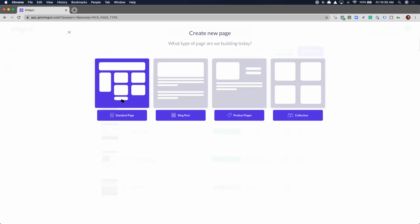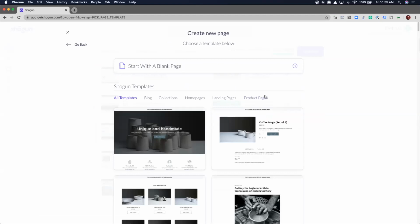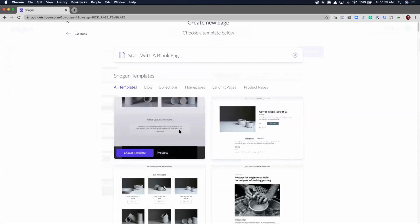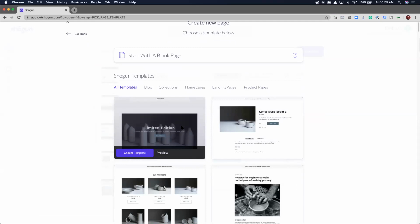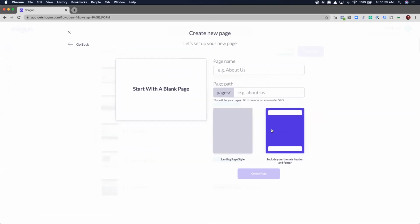So we'll use a standard page today, and when we go into this, we'll be able to click on standard page and we'll see our Shogun templates. We're always adding more. We just added 15 a couple of weeks ago, and so you can see some of our beautiful templates here, and you can make use of some of them as well. And I'll show you how to do that once we've created a fully shoppable landing page here in Shogun. So I'm going to start with a blank page today.